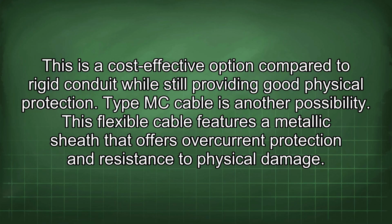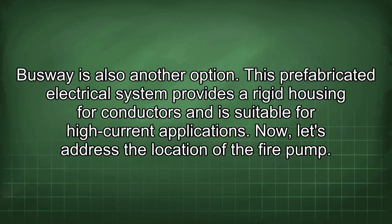Type MC cable is another possibility. This flexible cable features a metallic sheath that offers overcurrent protection and resistance to physical damage. Busway is also another option. This prefabricated electrical system provides a rigid housing for conductors and is suitable for high current applications.